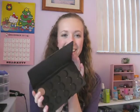But I like this because once I fill it up, it will be amazing for traveling because it's very compact and small, so I like that. Anyway, I'll go ahead and show you the color that I got to go in this palette. And it looks kind of sad with just one eyeshadow, but I'm going to be building this over time.